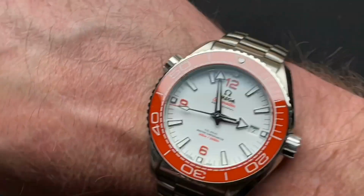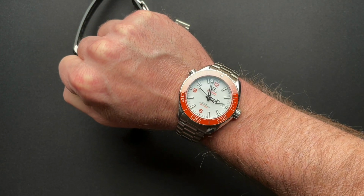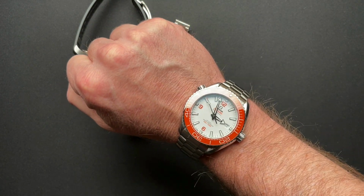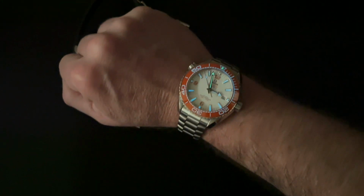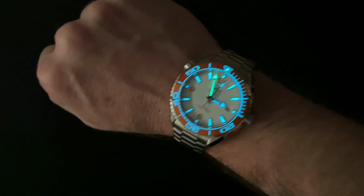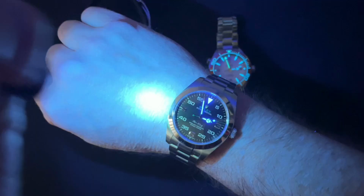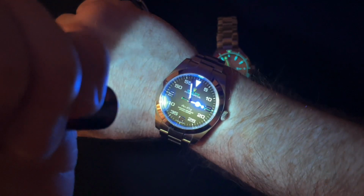On my 7.25-inch wrist. What's really cool about this particular one is it is a fully lumed bezel insert. And I'll get the UV light out here real quick to punch that out for you. So yeah, even the bezel is lumed, which is super great. The lume on the Rolex is not as exciting. It's really just the hour and minute, second hand, and the 12 o'clock pip.